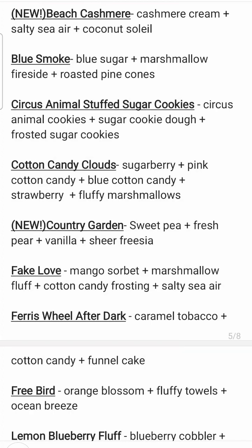Next up is Blue Smoke, and this is blue sugar, marshmallow fireside, and roasted pine cones. And I'm really excited about this blend, but I feel like I have no concept in my mind of what this is going to smell like. Blue sugar is something that I used to be afraid of, and now I kind of have an obsession with blue sugar blends. I will get intense cravings for them.